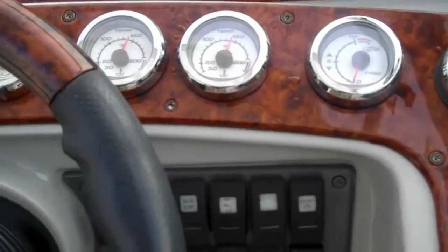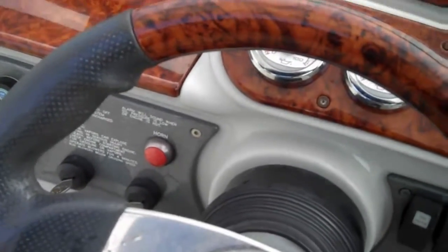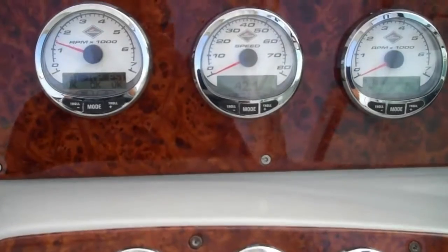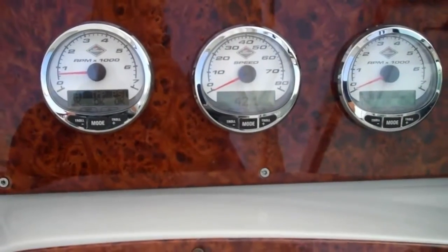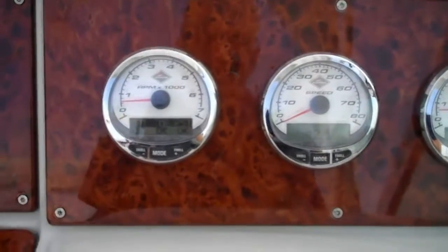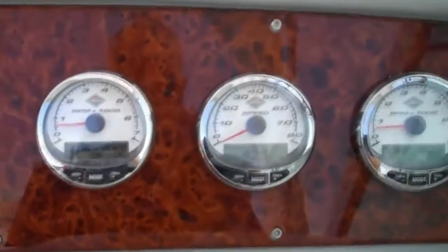Open up the engine hatch. Also here's the horn, and there are your key switches right below there. So we're going to go ahead and turn on both the motors for you and show you these SmartCraft gauges real quick. These are unbelievable, these Mercury SmartCraft gauges. They give you everything digitally and analog that you would need.